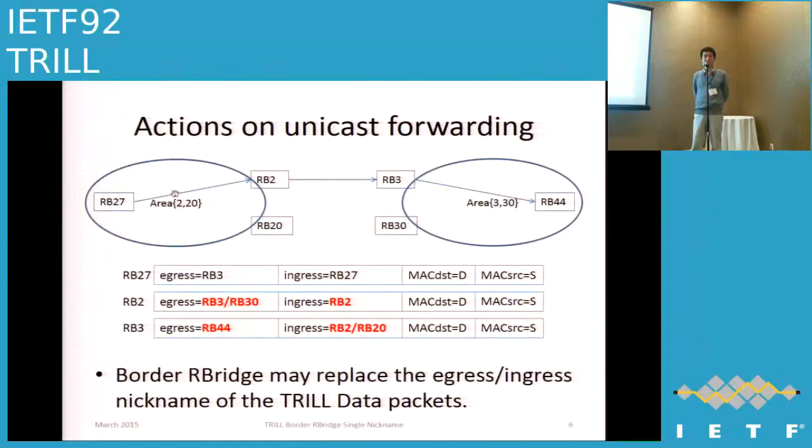Is there a flip-flop thing? Yes, I know what you mean. It's possible that the traffic is sent from RB30. But RB2 knows RB3 and RB30 are both connected to this area, so it can determine whether to send to RB3 or RB30. It can do the nickname replacing at RB2. So even if RB27 learns that this traffic should be destined to RB3, it can change the nickname to RB30 and send it to RB30. You mean the decision is actually made by the border bridges? It can forward the traffic to whichever border bridge on the other side it likes, right?